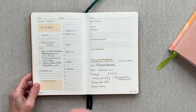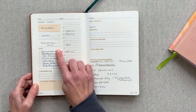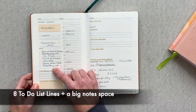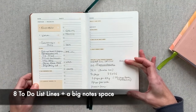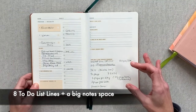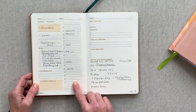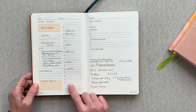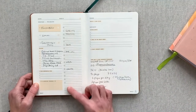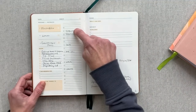They have a top 3. You have to-do list items, but you only have 1, 2, 3, 4, 5, 6, 7, 8 to-do list items. Although you have this big note space every day, so if you need more room for a to-do list, you definitely have that. You have a schedule from 6 a.m. to 10 p.m. with half-hour lines in between, but you have several lines before and after, so you could definitely wake up earlier, go to bed later, and still have those time slots if you're doing time blocking. There are my same things written in on this day.